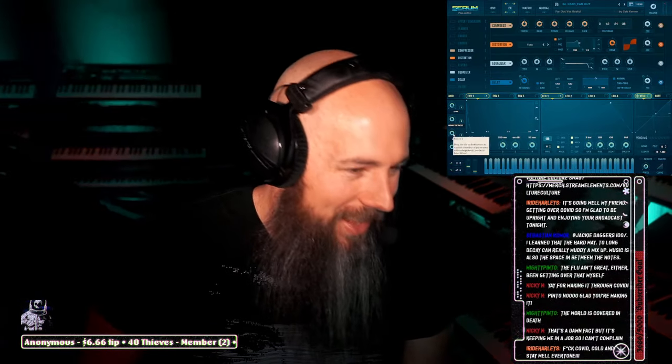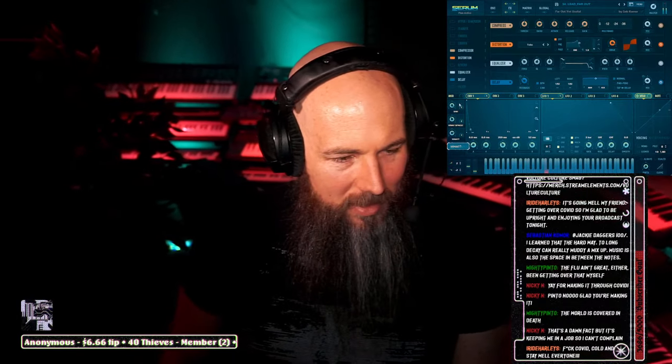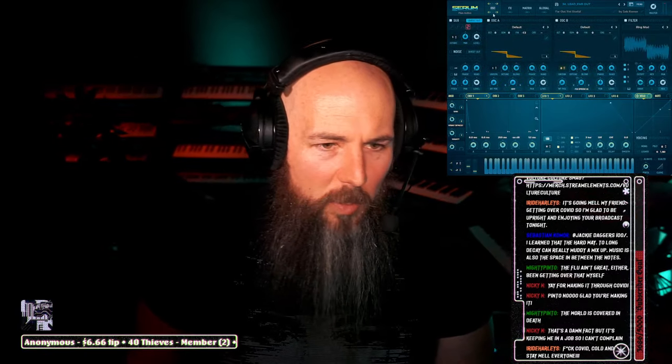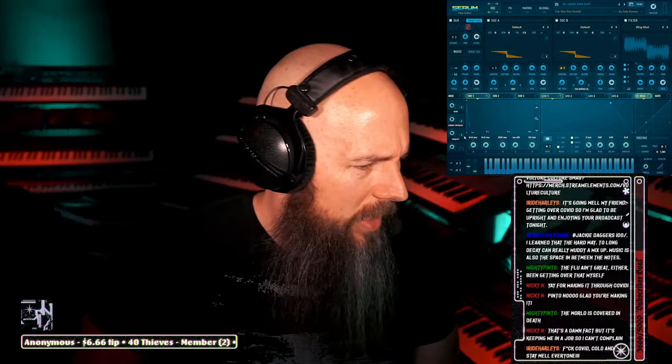Wow. I love that these macros are like, what space? What? I'm wondering if that's a little bit more... Oh, this is ring mod filter? See if I can see what this knob is doing.